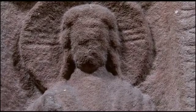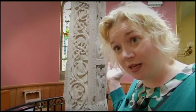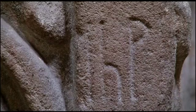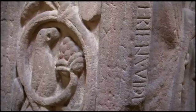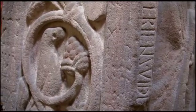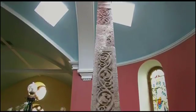The poem itself survives in a much longer version, about 150 lines, in a manuscript dated to the late 10th century. What you see here are potentially runes dating perhaps from the 8th century. Some scholars think that they're original to the cross. Other scholars think instead that the runes were added perhaps as late as the 10th century.